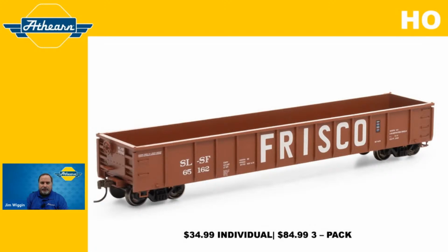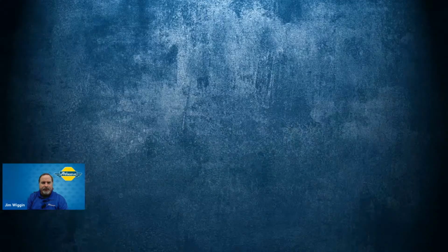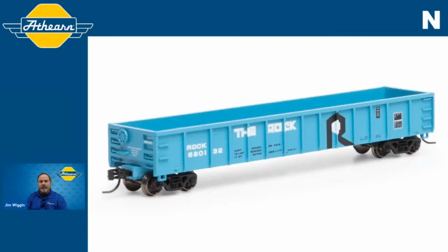All right. So N-Scale guys, if you're still there, I have some news for you as well. You guys get gondolas too. In fact, you're going to get the same roads, the same numbers, and the same amount of cars to purchase as the HO scale versions. So when we go through the roads, I'm not going to go through those road numbers again. I don't think my voice can take it.